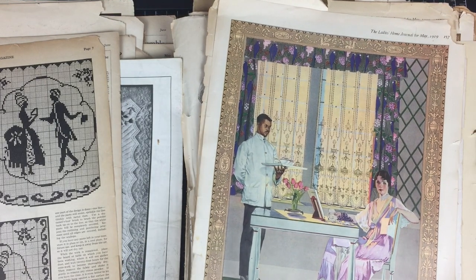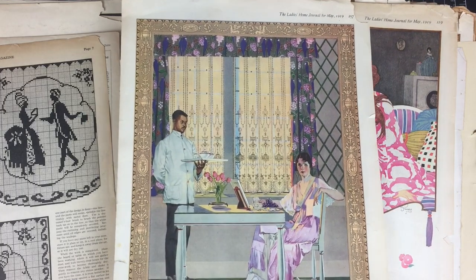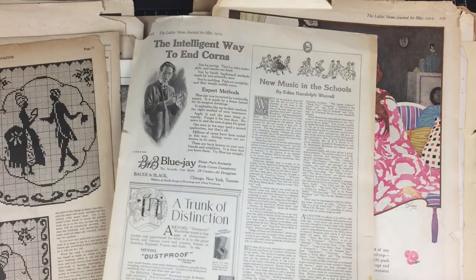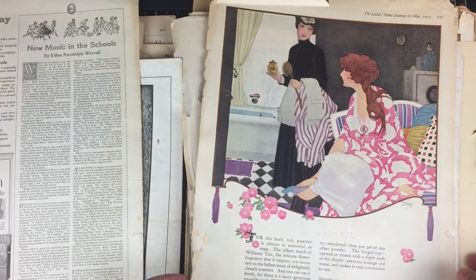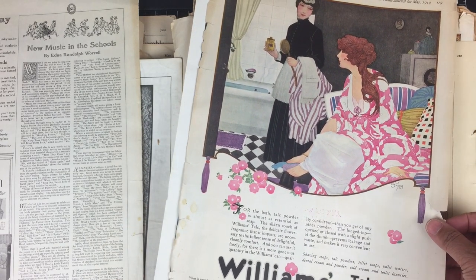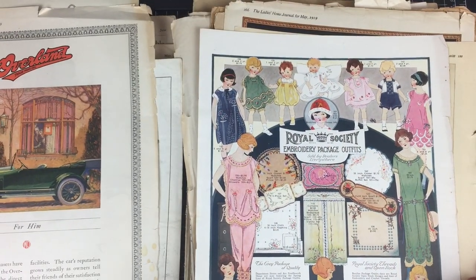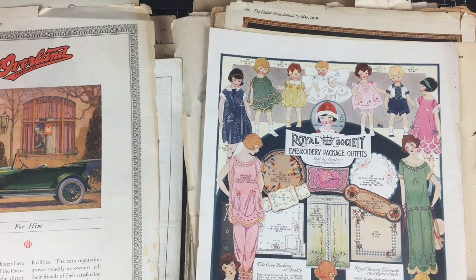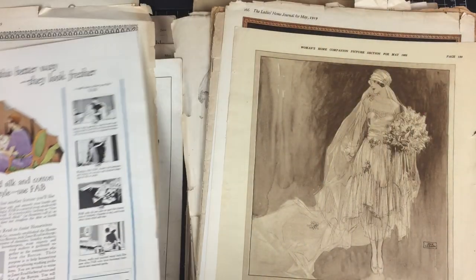Oh my God. This is the Ladies' Home Journal for May 1919. Oh my goodness. What a beauty. 1919. Look at this. My gosh, this is just beautiful. Oh my goodness. I'm sorry, I sound like a loon. All I keep saying is, oh my goodness. But you guys, you get it. You get where I'm coming from.